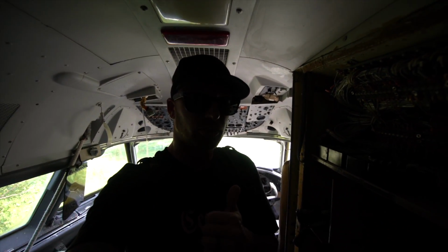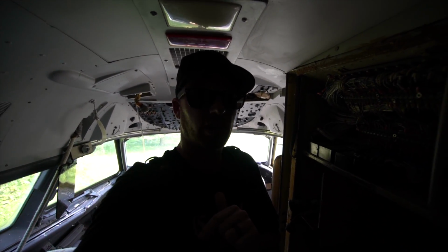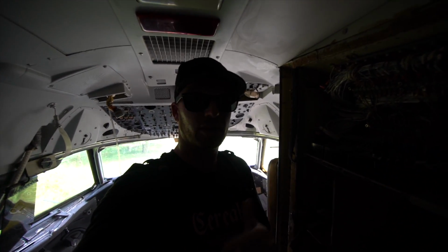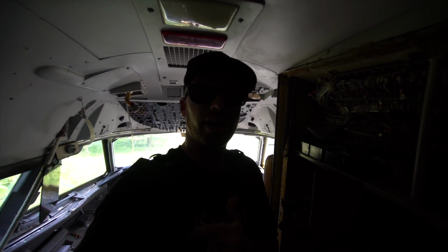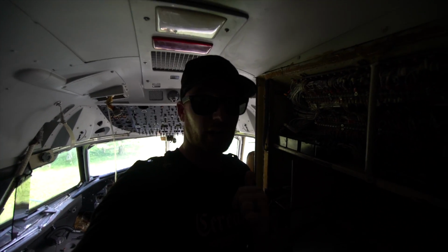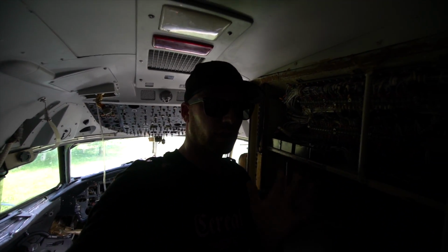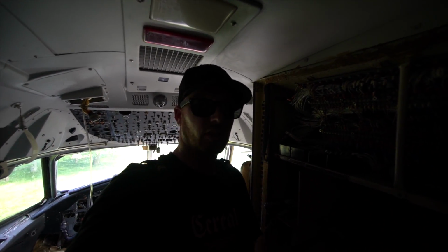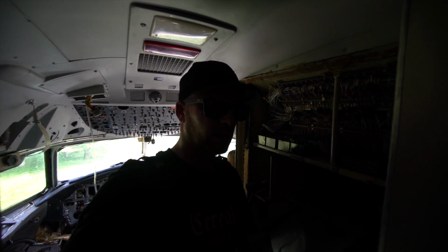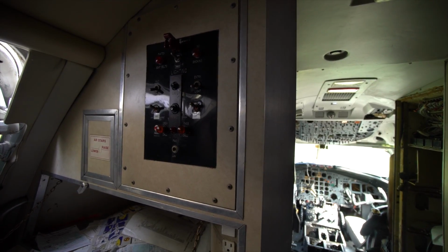I'm not exactly sure what any of these buttons do or anything like that, but the last time I was inside of a plane, Max Power explained it to me. He's here today. I'm gonna see if I can get him to explain a couple things in a little while to us about what's going on inside this cockpit and what this plane actually is, because he's kind of a plane buff, so I'm gonna trust him to let us know and then fill us in about this plane, because he's actually been here a couple times as well. So we're gonna check in with him in a little bit.